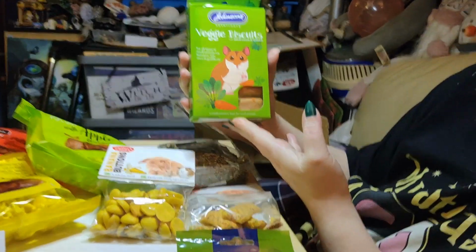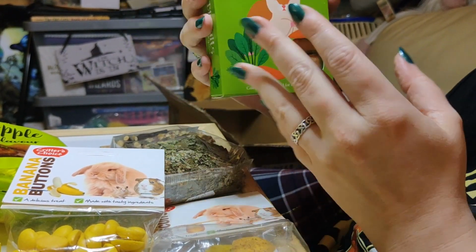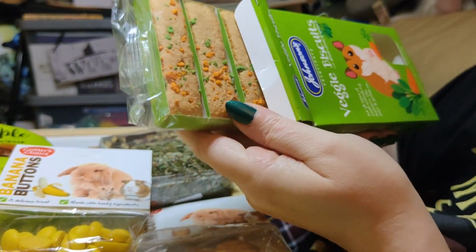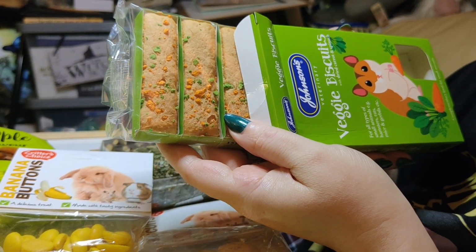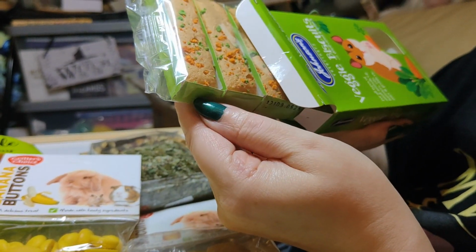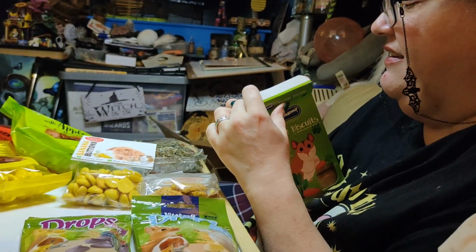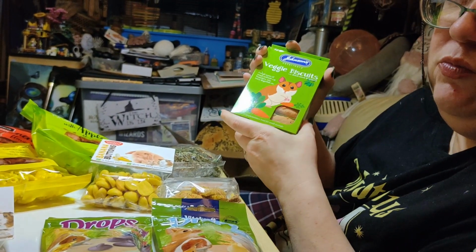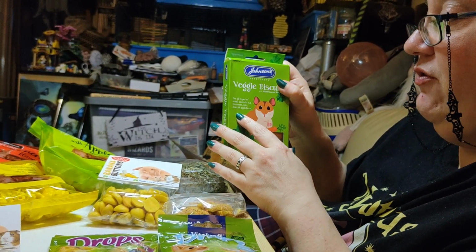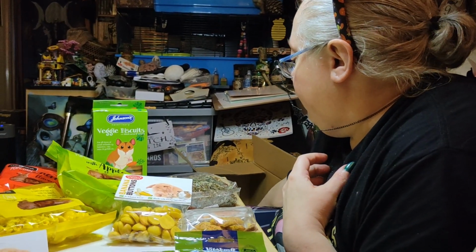Now these Johnson's veggie biscuits. I like the egg biscuits. I like to get them the egg ones. They really like the egg biscuits. With fruit, isn't it, usually? But you've got wild berries. And you can get fruit ones, but they didn't actually have anything but the veggie ones. So £2.55 this was. Usually one of the things they like doing is peeling off the cardboard, which they can do themselves. The egg biscuits are usually a popular one, no matter what the size of your hammy is. But always check, and don't just take for granted that it says small animal, because different small animals have different dietary needs.